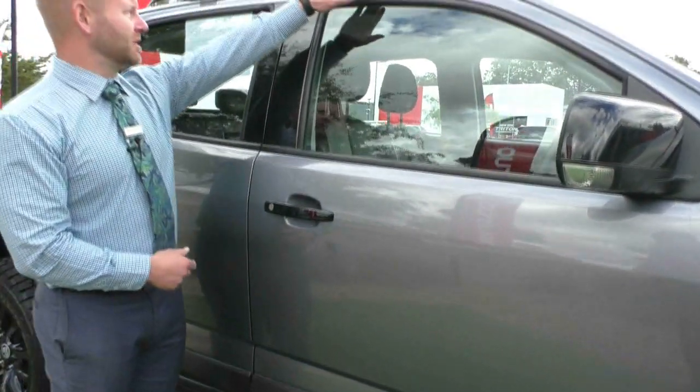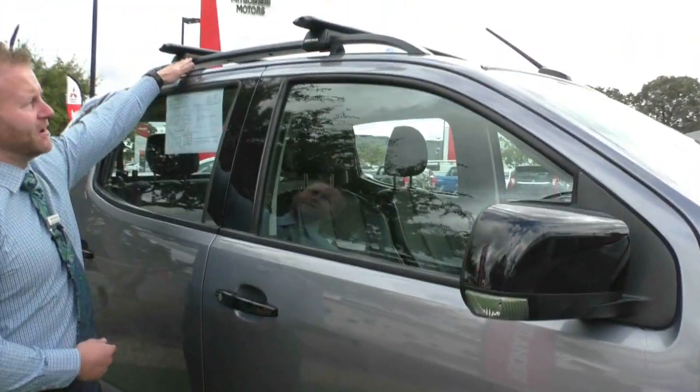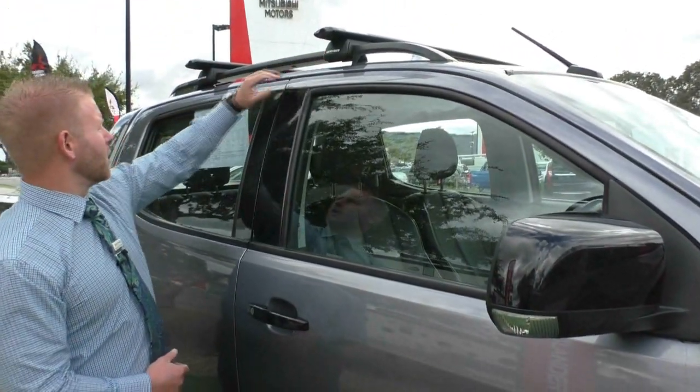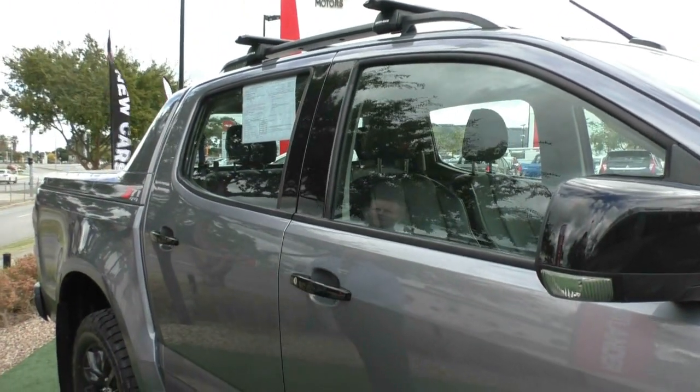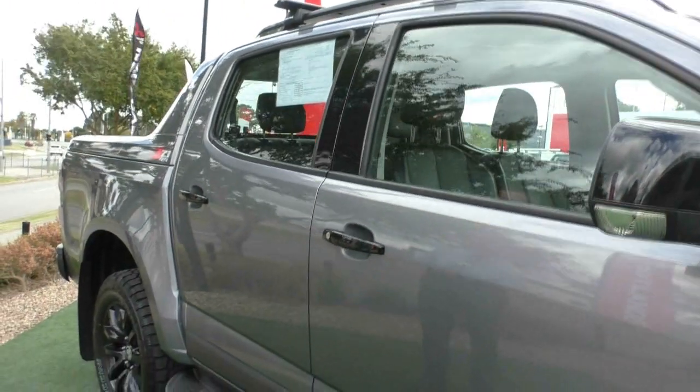Standard Z71 does come with your roof rails, but this one has been fit with a set of Rhino rack crossover roof bars, which is great for carrying any extra things on the top, ladders, kayaks, anything you might need.